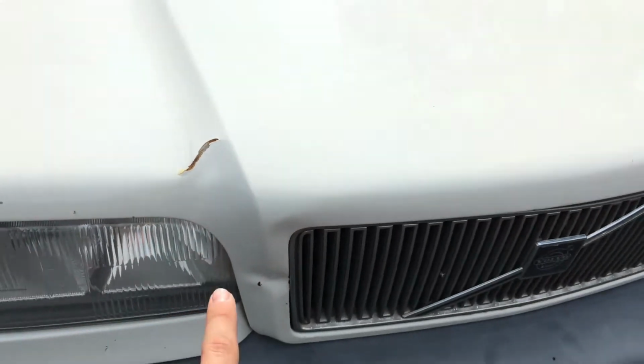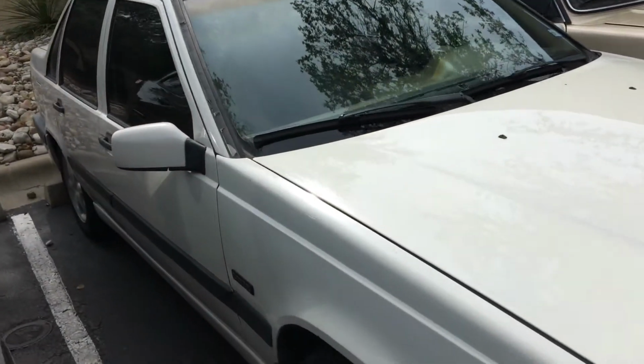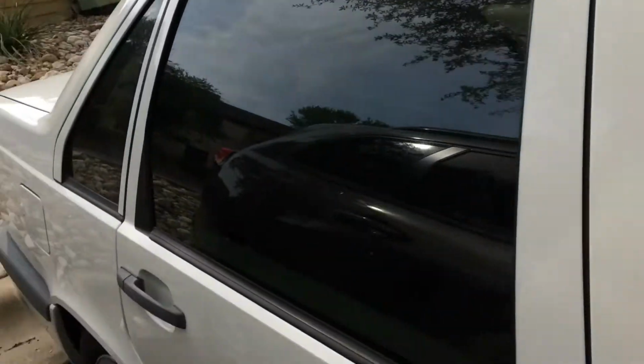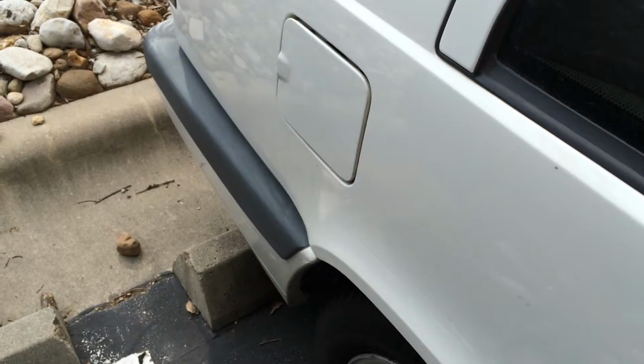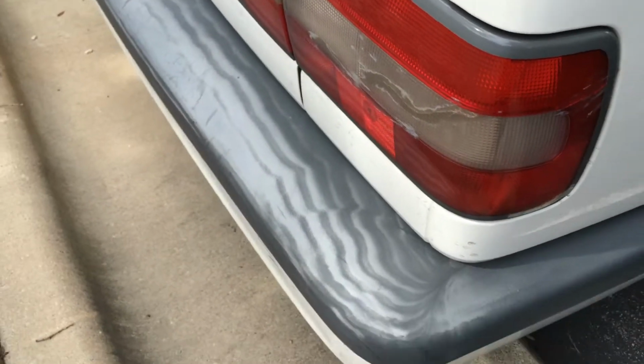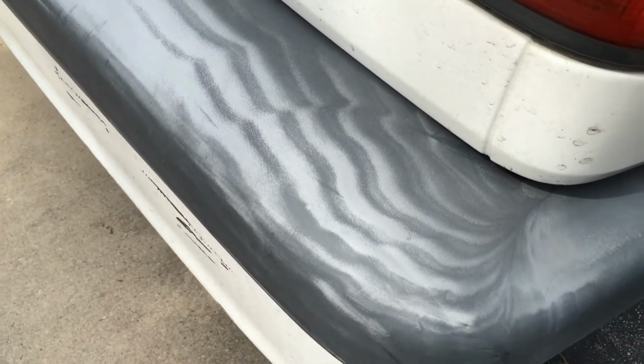It's got this dent in the front from hitting something in a parking lot, a shopping cart. It also has this trim coming off. It's got some dents and dings right back here somewhere. I can't find them right now. This plastic used to be the same color as this plastic, and now it isn't anymore, and it looks more like Tony the Tiger's ass.